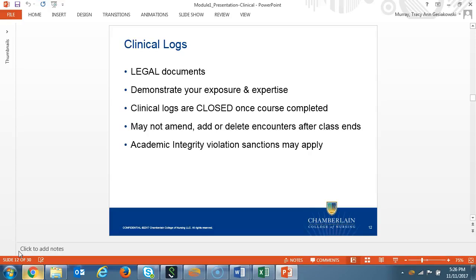Now, clinical logs are legal documents, and they demonstrate your exposure and expertise in learning. Once a course is complete and your final grade is given, the clinical logs are closed, so you cannot amend, add, or delete encounters for a course. If you're found to have altered your clinical logs after a course has ended, you will have violated the academic integrity policy, and you will be subject to sanctions up to and including expulsion from the program.